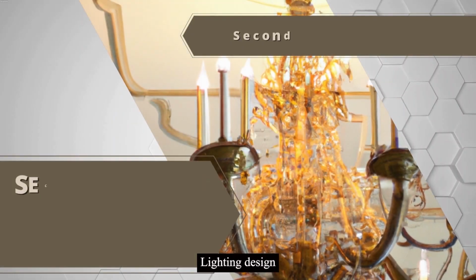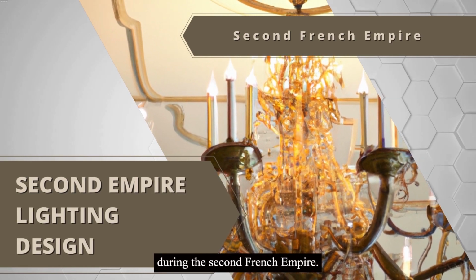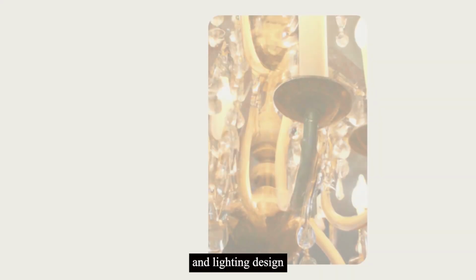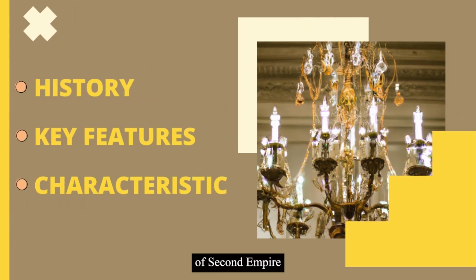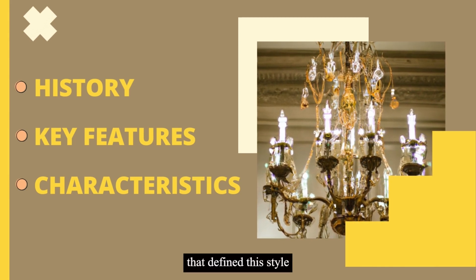The Second Empire lighting design is a style of lighting that was prevalent during the Second French Empire. This was a time of great artistic and cultural development in France, and lighting design played an important role in these changes. In this video, we will explore the history of Second Empire lighting design and the key features and characteristics that define this style.